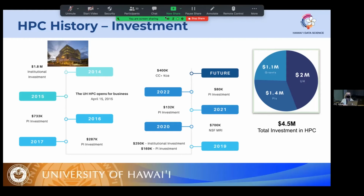So this diagram shows basically a timeline for the investments in building the HPC. Back in 2014, David worked his magic and we were able to get 1.8 million to actually buy our very first supercomputer, the Cray. We opened for business with seven early adopters in 2015. And by 2016, through the condo model that both Garrett and David have talked about, we then received another $733,000 in PI investment. And these are folks that are buying their own nodes on the cluster and contributing to both the growth of the cluster, but also the maintenance as well.